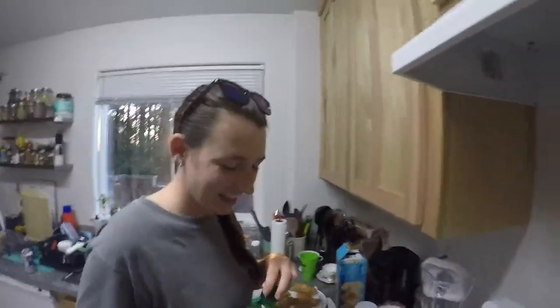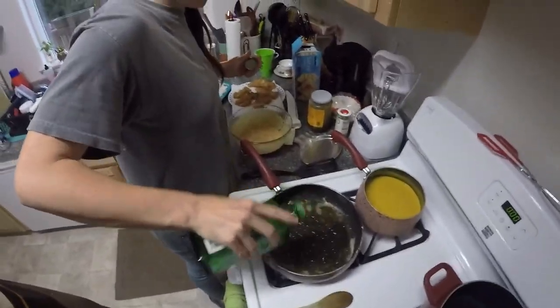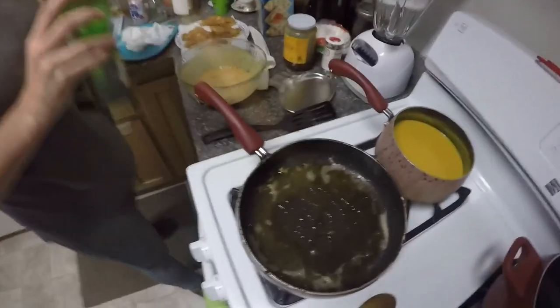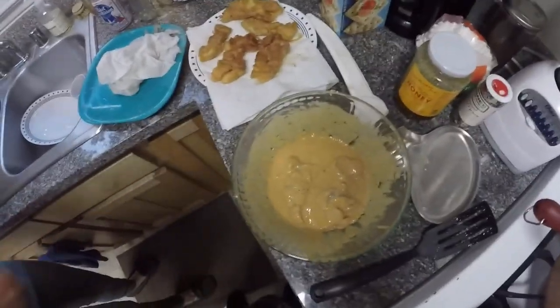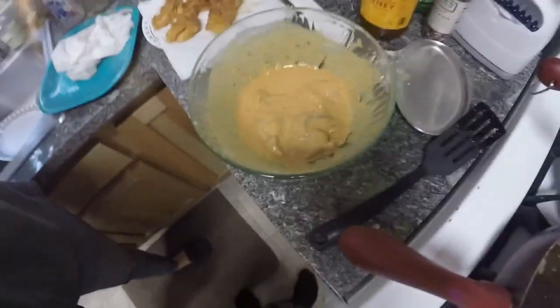What are we putting on our fish today? Okay, so I'm pan frying the rockfish. Olive oil, and it's breaded with flour, Old Bay, some salt and pepper. There's an egg in there and a little bit of PBR. Classy. Nice.